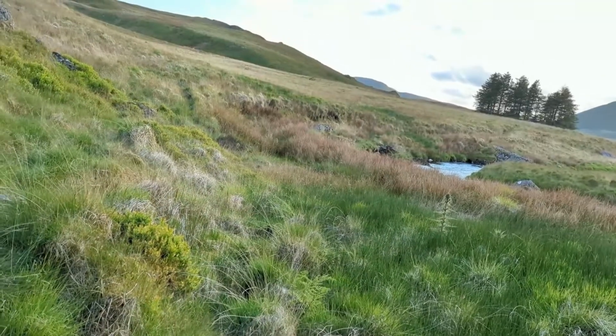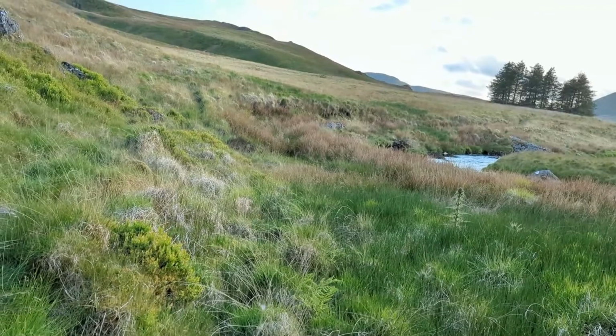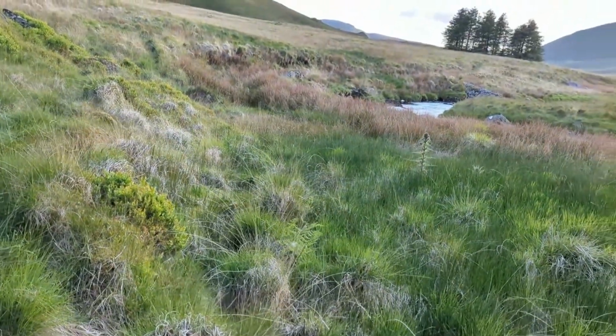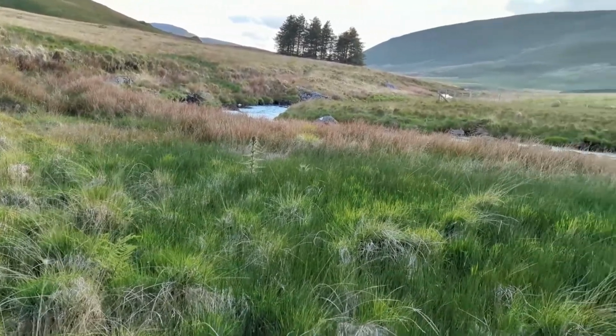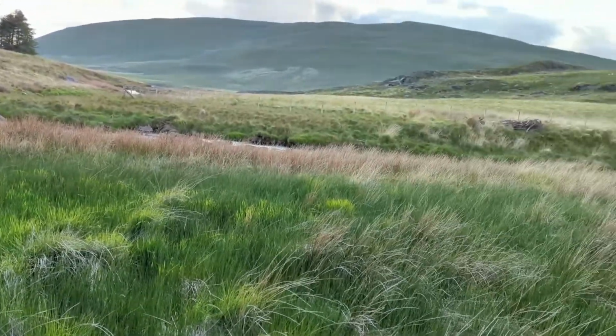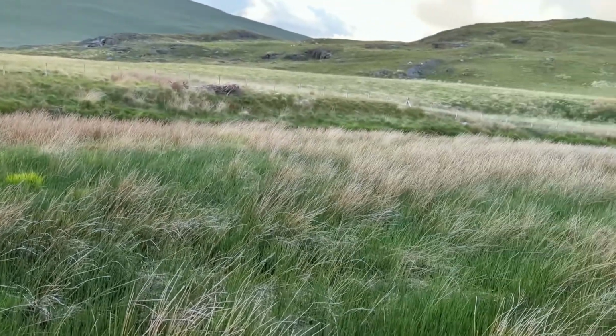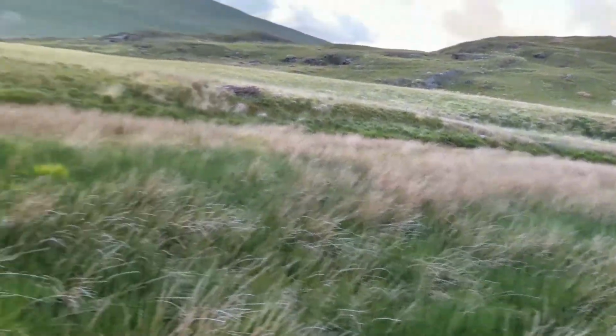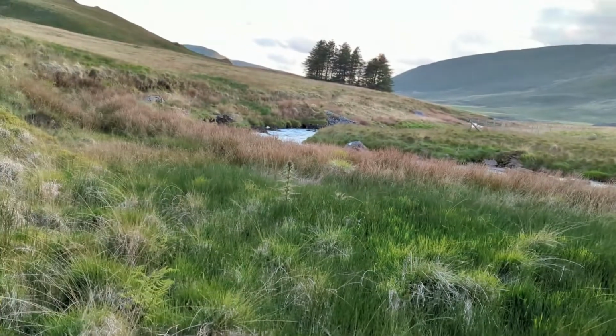Oh, so as you can see, there is absolutely no sign of a path now at all. And I've hit what I was kind of dreading, which is this tussocky grass, which I don't know, the Cambrian Mountains are famous for. It's just one of the reasons why it's such an inhospitable place, because it's so difficult to travel across and definitely to build on.